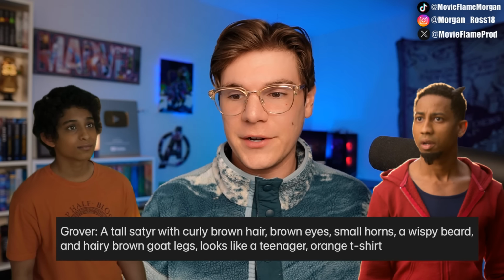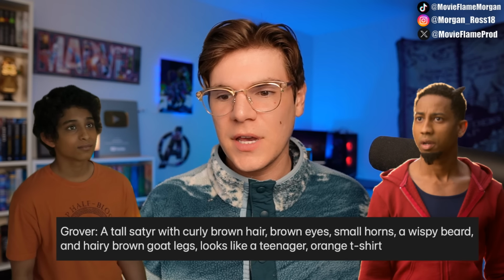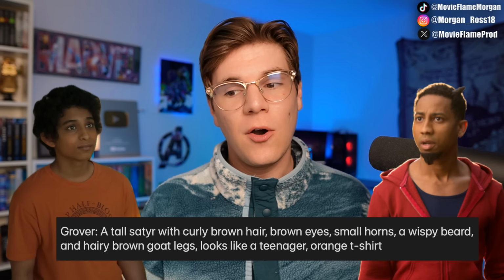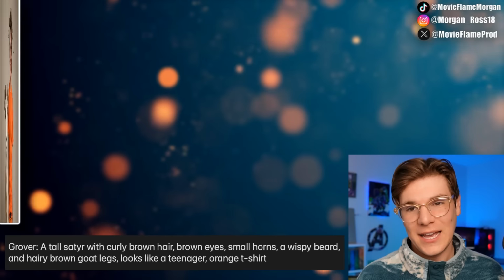Next, we have Grover. And in the books, he's described to be a tall satyr with curly brown hair, brown eyes, small horns, a wispy beard, and hairy brown goat legs. On top of that, he looks like a teenager and is wearing an orange t-shirt. And that is what I am putting into the AI system.